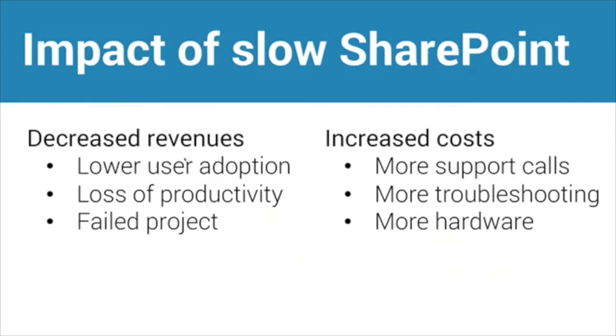And when you think about the number of users in your organization multiplied by the number of pages they have to visit within the intranet on a daily basis, and you multiply that up across all your users, if you've got a couple of seconds of delay on every page, for example, that could equate to thousands or tens of thousands of hours of lost productivity over an extended period.